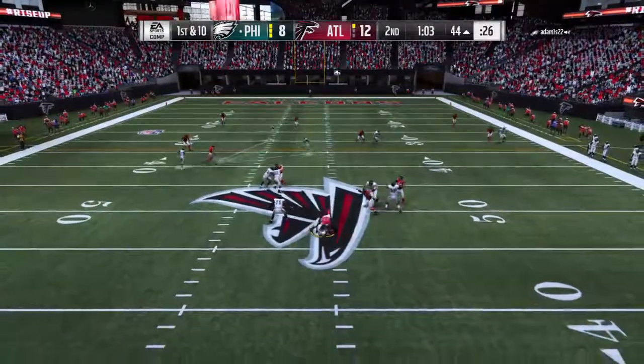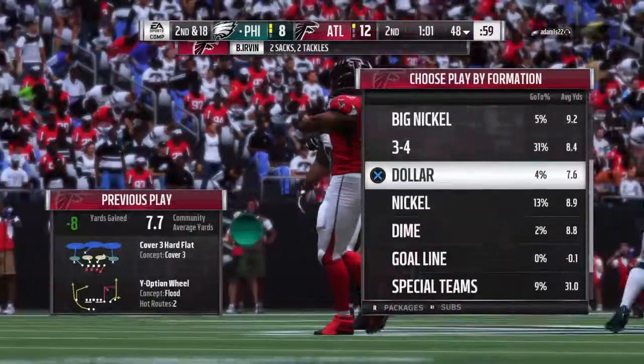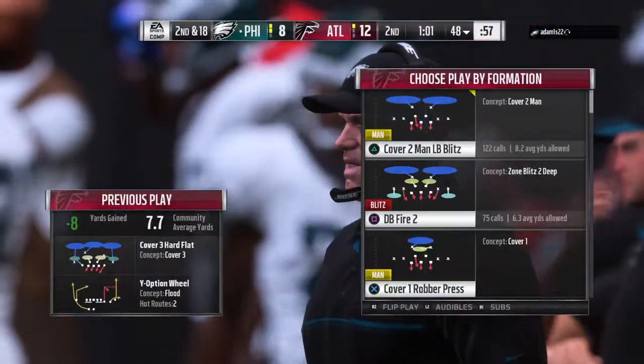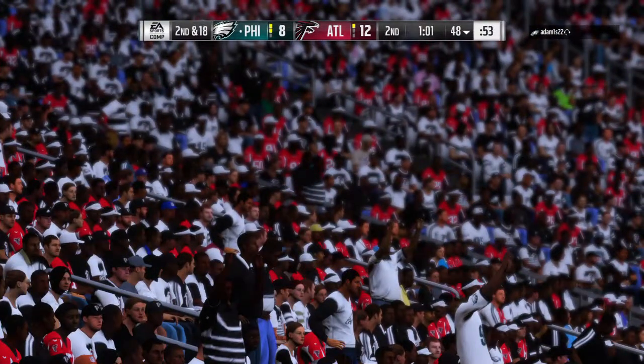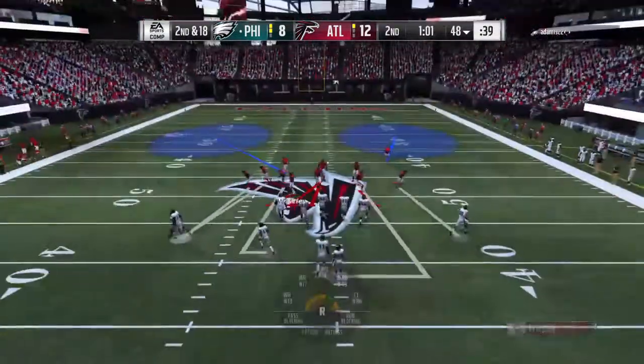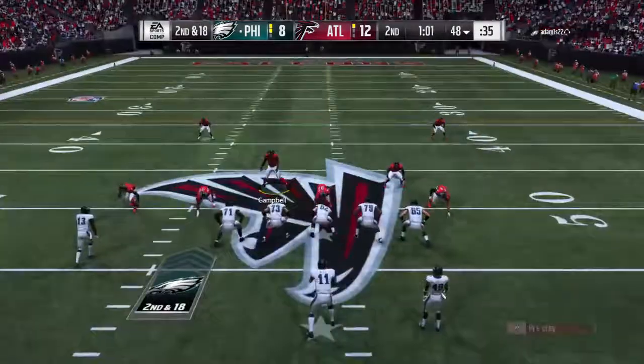Wentz now on 1st down. Pressure brought in, and the Falcons get there for the sack. Now before this 2nd down play, we'll get whistles and a timeout, as they'll stop it with just over a minute to go before halftime. Sacks, a growing theme in this first half. This is 2nd and long.